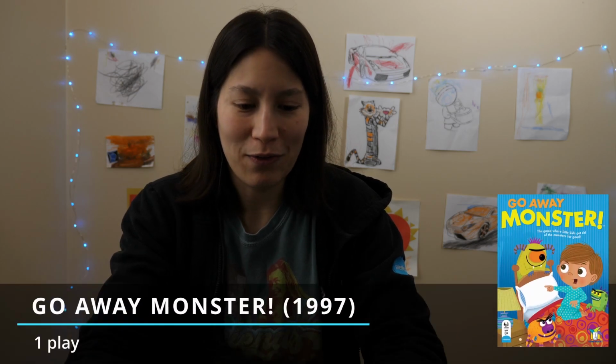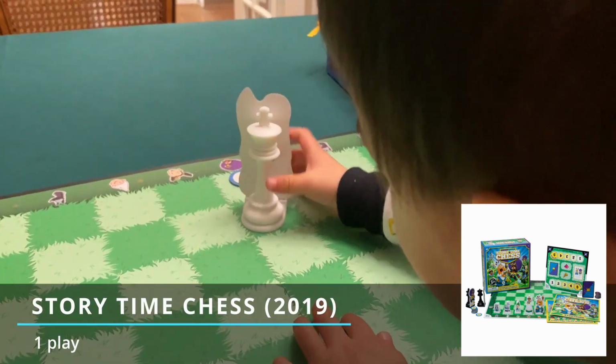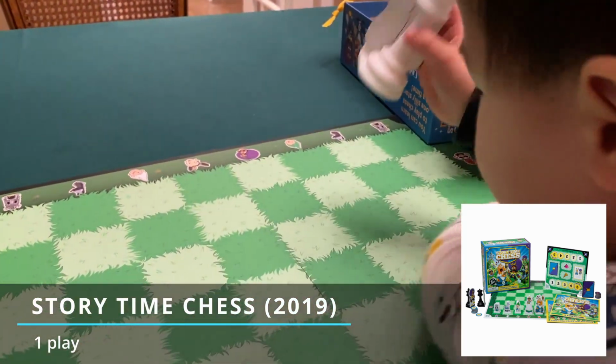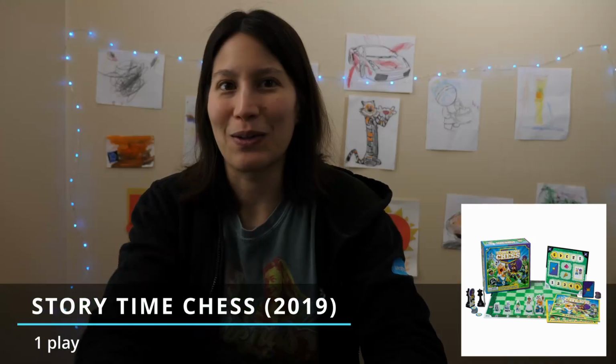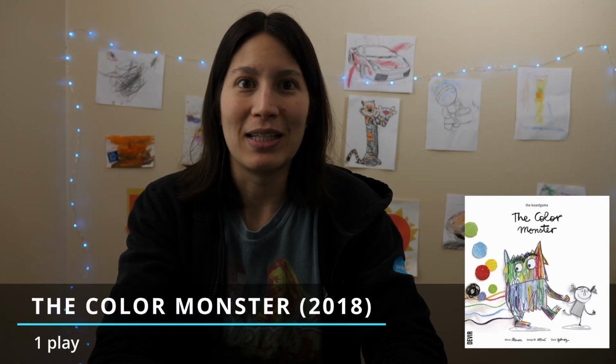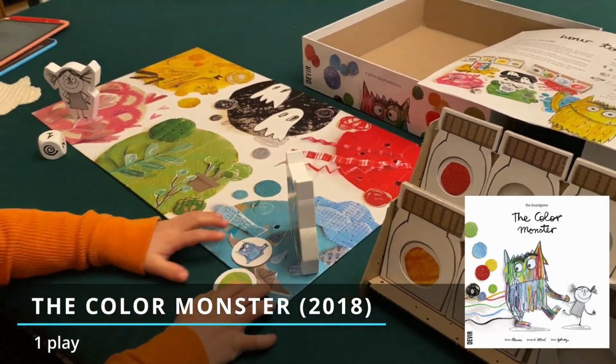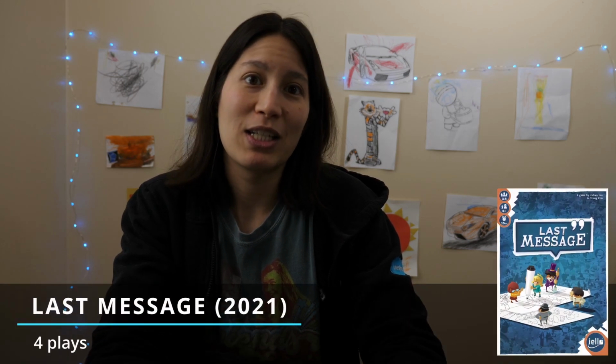Go Away Monster, one of their favorite games. I've talked about it a lot. Storytime Chess is an introductory chess game. We're still not learning that many moves yet. We're still just on the kings, but it tells you a story for each character, which is really neat. The Color Monster is a game about feelings, and my kids are getting better at explaining their feelings, so that's pretty neat.